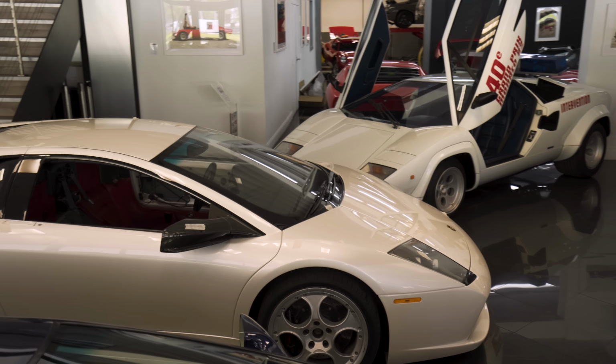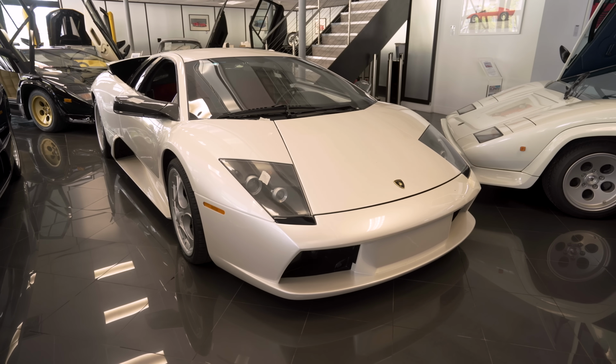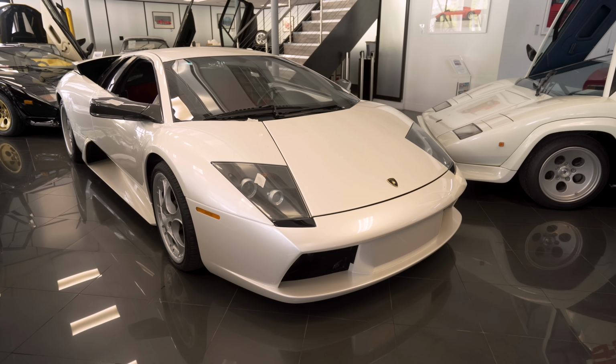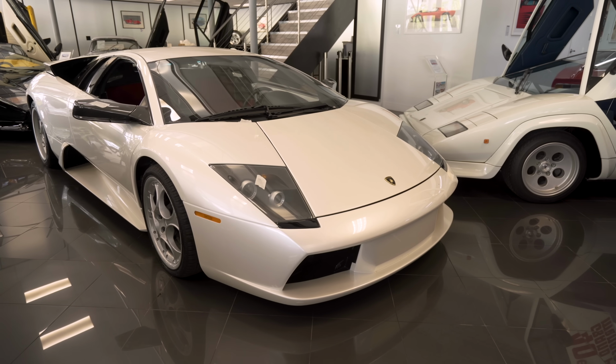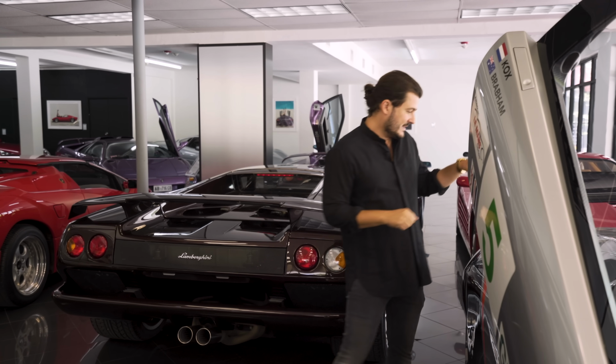Really low mileage, very rare though. Balloon white on bright red, 6-speed Murcielago, 5,000-mile car. We believe there was only ever one car produced in balloon white on bright red during that early generation for the US of the manual Murcielagos.